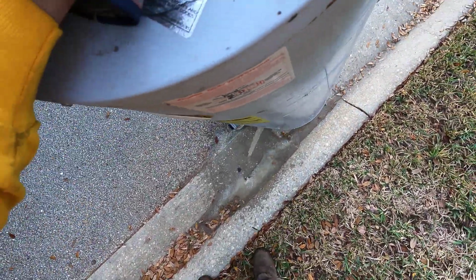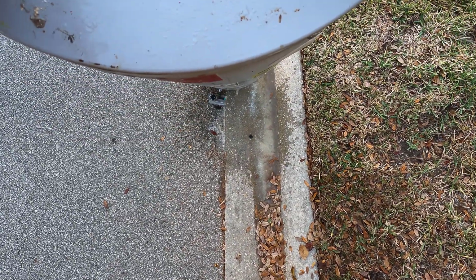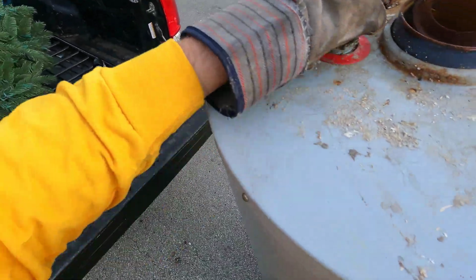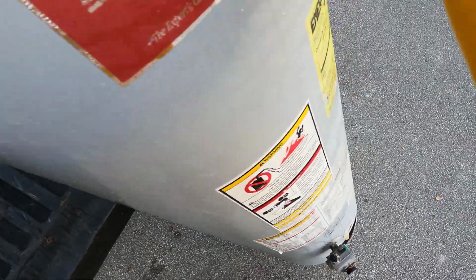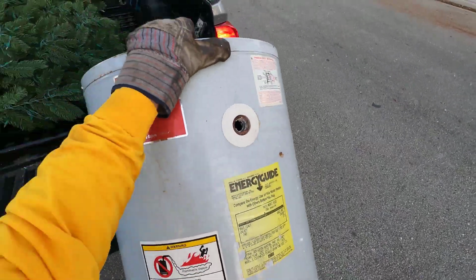We got a little muckiness coming out. And you can see all the sediment that builds up inside of there and causes problems. All right. And we actually pulled up so close to this one that I didn't get a chance to do the water heater dance with it. Sorry about that, folks. Don't roll off that truck.